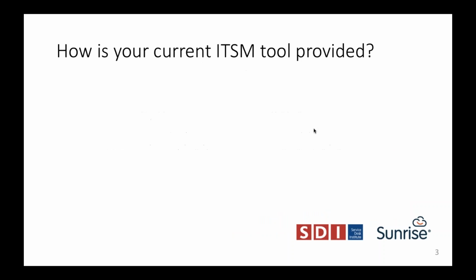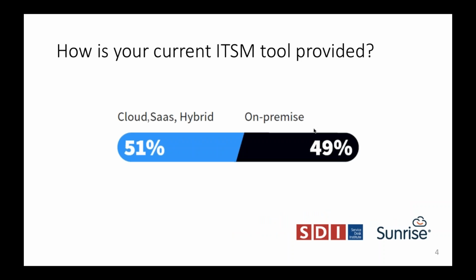Okay, so we'll move on then. Initially, we wanted to open the research with an understanding of how organizations provision their current service management tool solutions. And this is the result. So 51% of the responding organizations have cloud, SaaS, or hybrid solutions, while 49% said they have on-premise solutions. Now, what do you think about that, Andy, initially? Are you surprised that that's so equal?